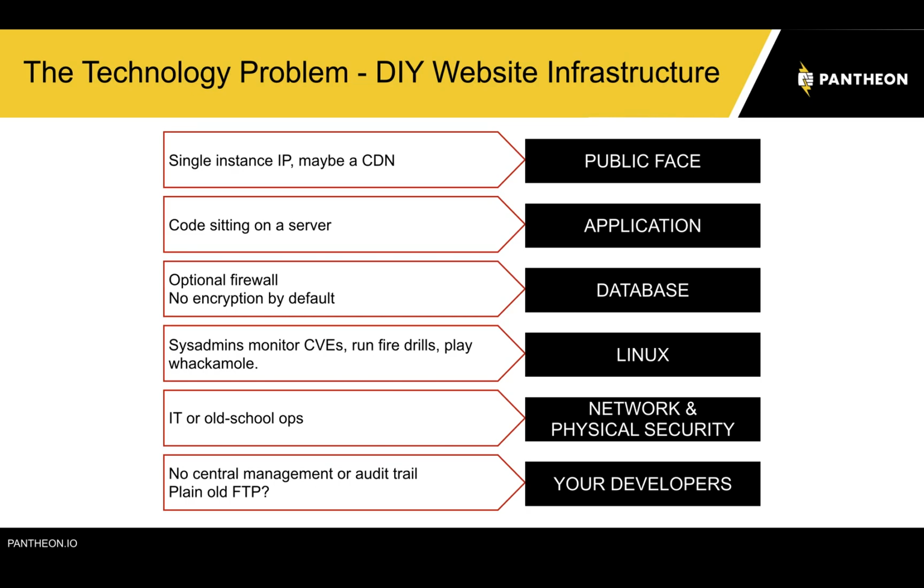So starting with the public face of the website. Most websites are sadly still a pile of code sitting on a server somewhere. That means you have a single instance, it's got an IP address, and hopefully it can hold up to whatever load gets thrown at it. You could put a CDN in front of it maybe, but by default it's just going to be this one thing that sits there, and it's inherently highly vulnerable to denial of service.